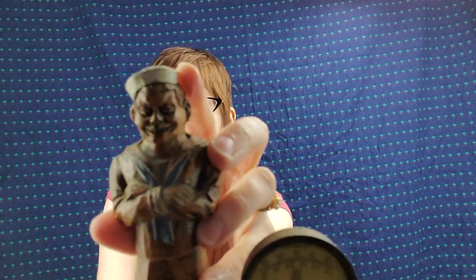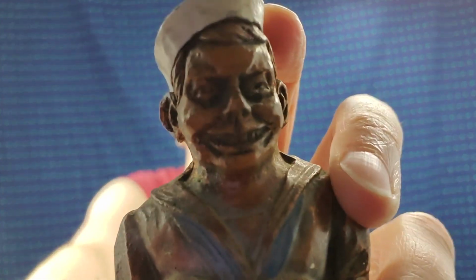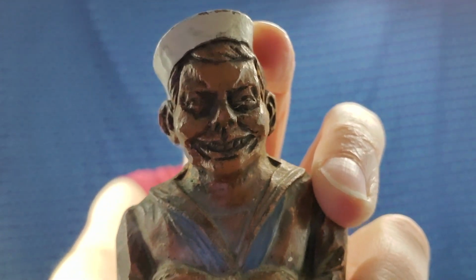And he is super creepy. Look at his face. Look at that. Creepy. There we go. Now you can see it. That is nightmare inducing. But it's cool. So if it doesn't sell, I will keep it because I love creepy, weird, ugly things. So it'll be my creepy, weird, ugly thing.